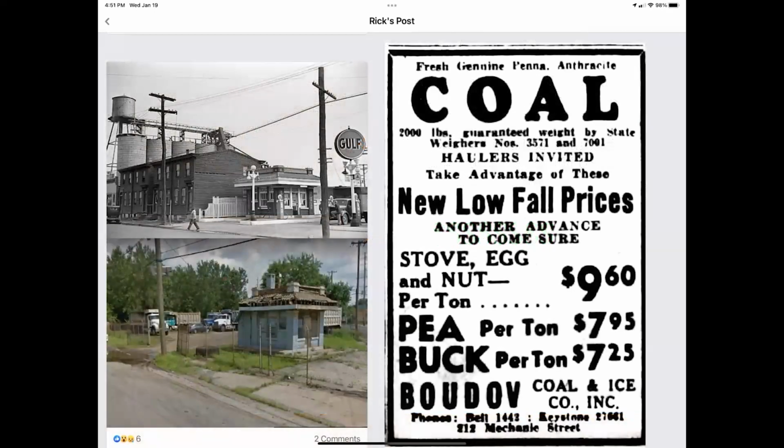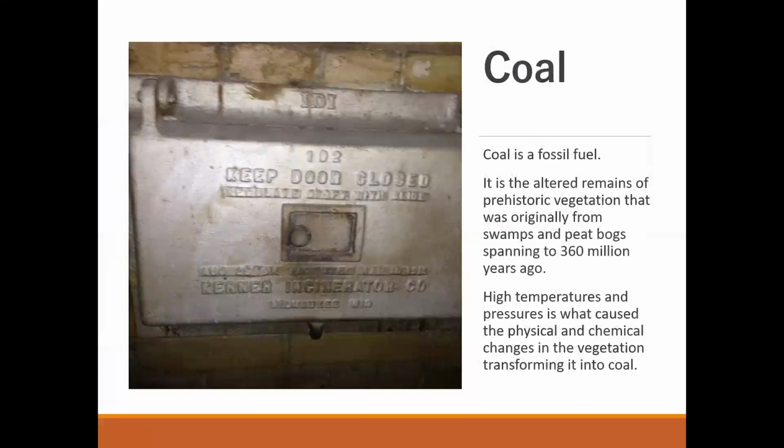Back in the day, people had coal, okay, and that was a coal yard, also a gas station, and they eventually went to sell heating oil and eventually closed down. This would be the opening you would have for throwing coal into a furnace, okay. As you know, we mine coal in the United States. Actually, certain states still use a quantity of coal for fuel. I actually use the wood coal for barbecuing. I like that a lot.